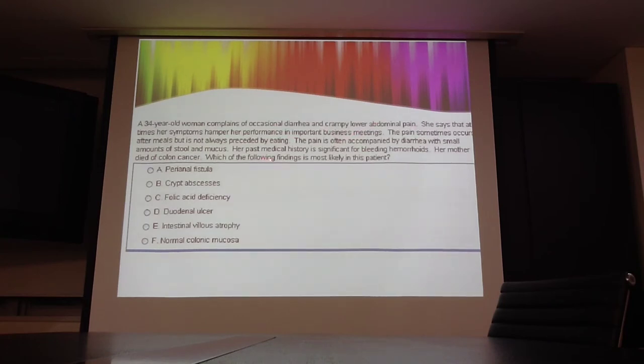Folic acid deficiency, I don't know. Too much Mexican food. Hemorrhoids. Yeah, hemorrhoids, her past medical history. C, folic acid deficiency. I don't even know what that means, but I like C.